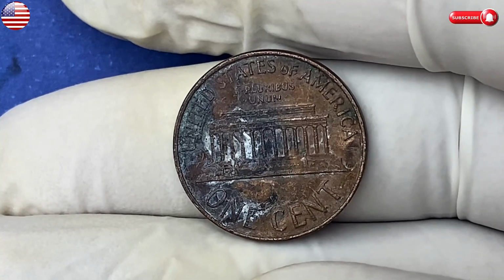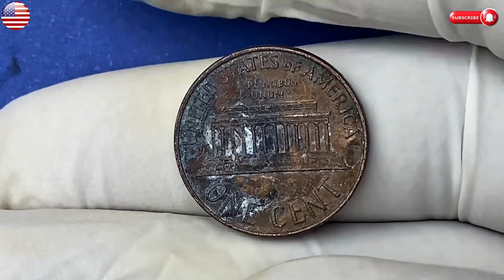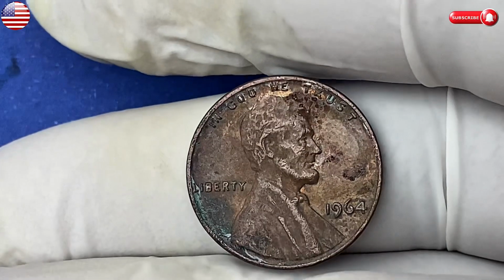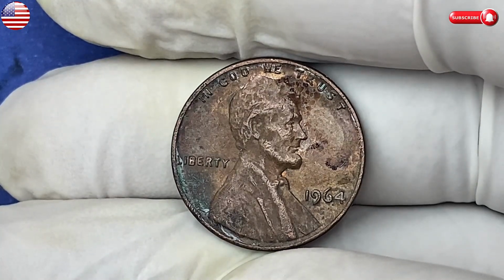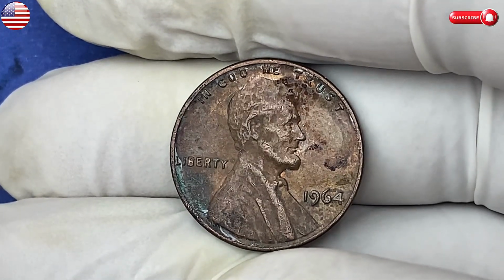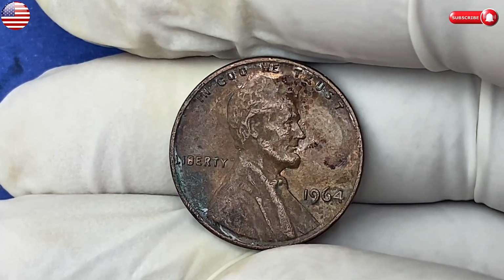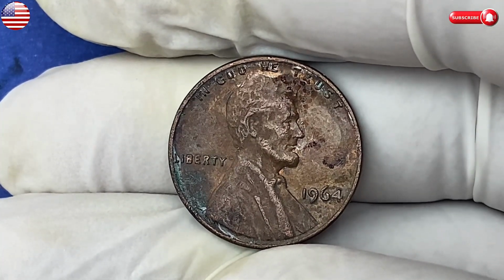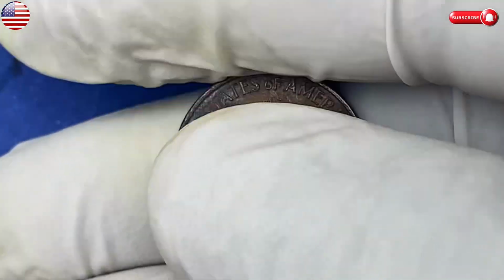Off-center strikes are another possibility. Imagine a penny where Lincoln's profile is shifted far to the left or right, leaving a blank crescent of copper along the edge. These mistakes are very popular with collectors because they're so visually unique. There are also coins with die cracks, clipped planchets, or other striking anomalies, each one turning a common penny into something far more valuable. Condition is also everything.